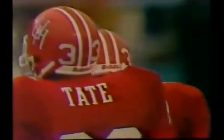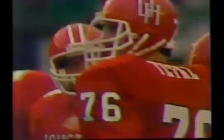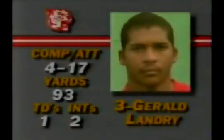Confidence of a quarterback is so important. I really believe the most important trait of any quarterback is to have mental toughness, be able to bounce back from an interception or a bad play or a bad game and come back and then play well the next week or the next play. Gerald Landry had a tough first half, but he's played exceedingly well here in the second. 4 for 17. Looks a little like your statistics, Pat. On a good day. On a good day.